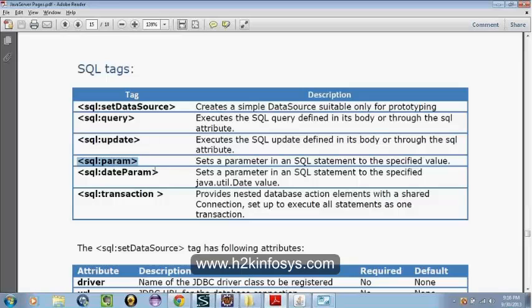And the SQL transaction tag: whatever SQL statements are nested inside the SQL transaction tag are executed as a single transaction. It nests the database elements with a shared connection and sets up all the SQL statements inside the transaction tag to execute as one single transaction.